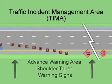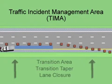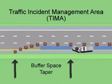Upstream starts with the advanced warning area, which includes the shoulder taper and space for warning signs. The second part is the transition area, which includes the transition taper for lane closure. Then we get the activity area, which is the buffer, and then the actual incident space or hot zone. Past the incident, we have a downstream buffer space and then a taper to open the lane.